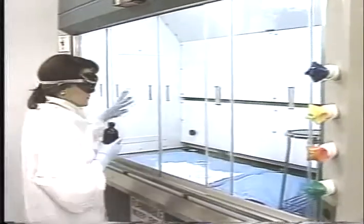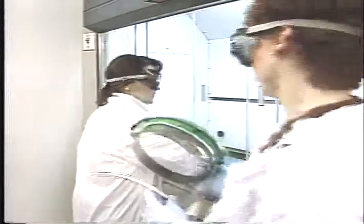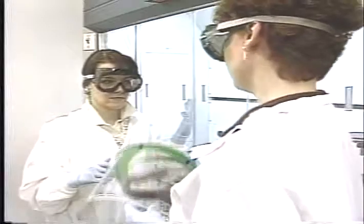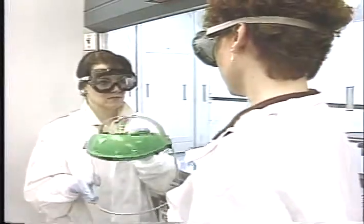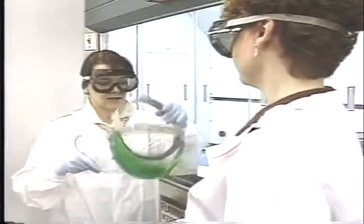Another important part of working safely is following proper work practices. For instance, when you're asked to wear personal protective equipment, then do it. It's extremely important that you follow all of your lab's recommended procedures. They're set up for your protection.